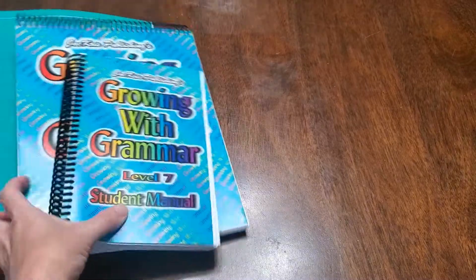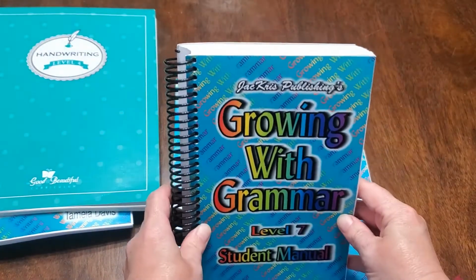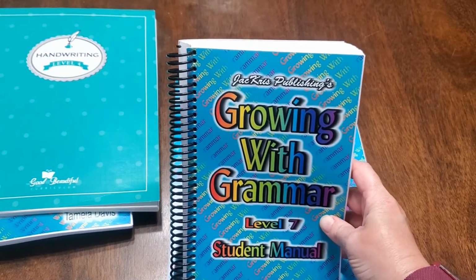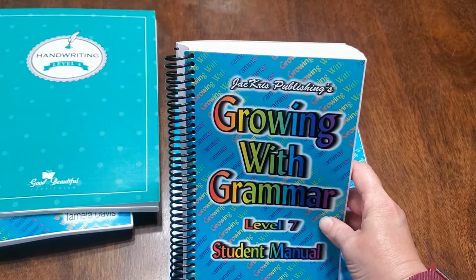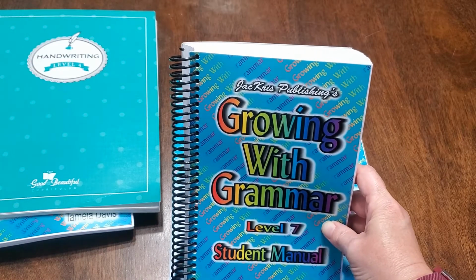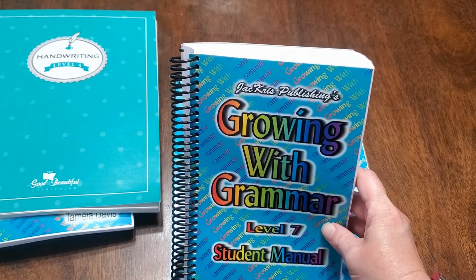For our grammar, I'm using Growing with Grammar. I started using this when my 7th grader was in 3rd, and I have continued, and they go all the way to level 8. So once we get into high school, we'll have to do another language arts curriculum, but I am loving Growing with Grammar.